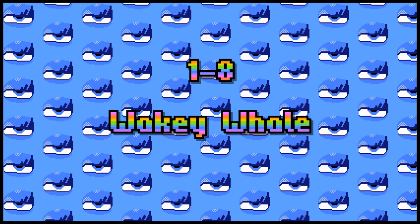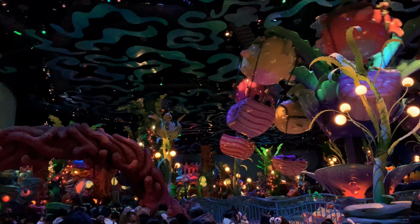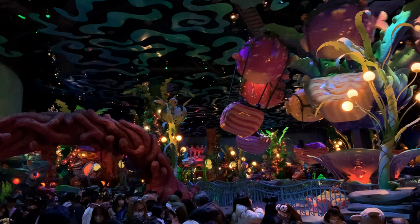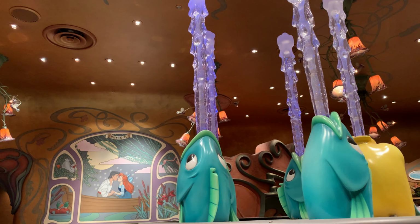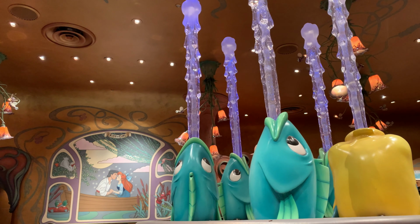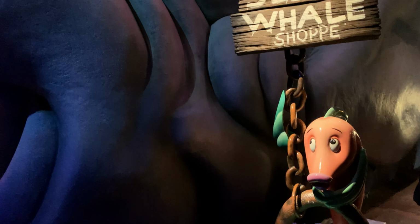Number 8. Sleepy Whale. Back in Triton's Kingdom at Mermaid Lagoon, there's a trio of shops under the sea. Kissty Girl filled with baby goods, which I thought came a while after kissing, but there you go. Mermaid treasures with tools and jewellery, and the Sleepy Whale shop, which has some stuffed toys, snacks, and other who's-its and what's-its.